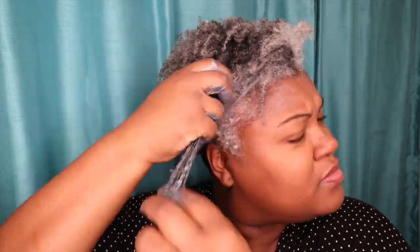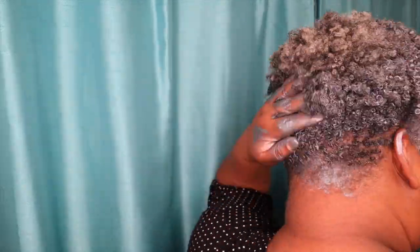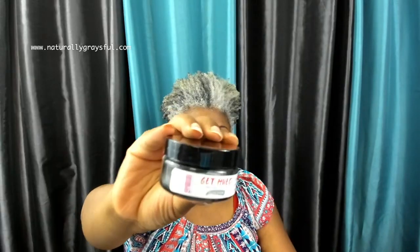If you're dealing with some yellowing that could come from the oils, you guys may have seen a video I did where I talked about some temporary hair color that I use, but they're both temporary hair colors. Sometimes you may have gray hair that you want to have a little bit more depth, or you want to kind of add more to your gray hair without the purple shampoo and things like that. And I tried from Gemini Naturals her Get Hued.